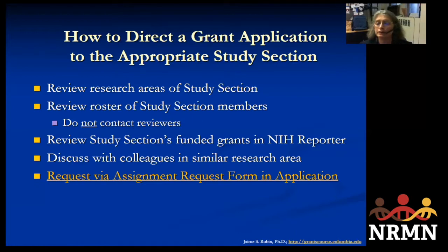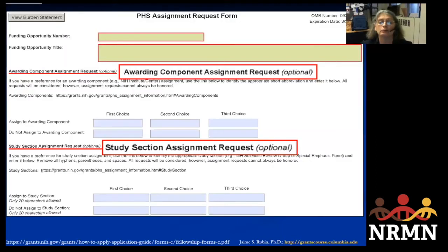Having done all of this and decided on the right study section, what's the next step? NIH does allow within the grant application for you to request a specific institute and study section and even level of expertise. This is an optional form, but I recommend everybody complete the form. In the first half of this first page, you can request a specific institute, let's say the National Institute of Allergy and Infectious Diseases.